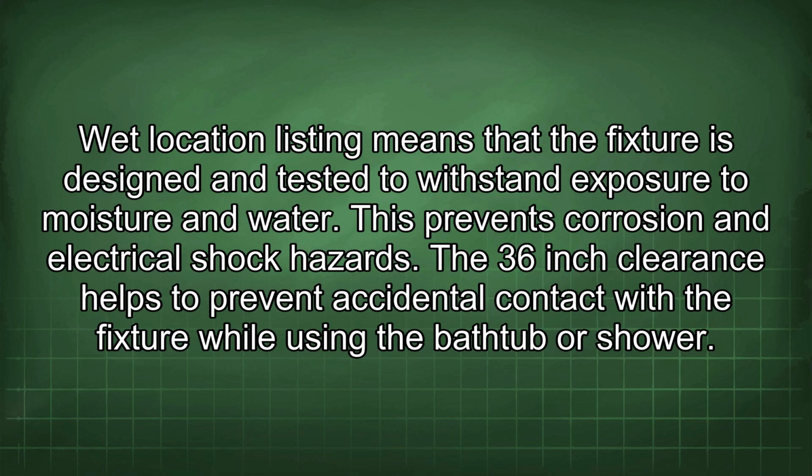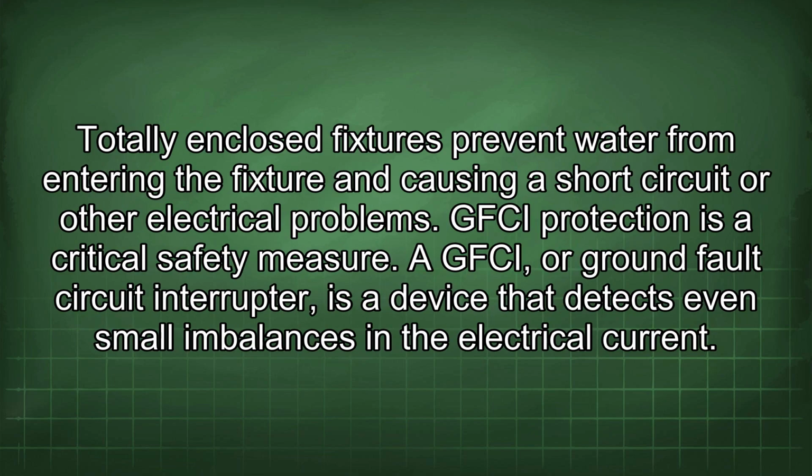The 36-inch clearance helps to prevent accidental contact with the fixture while using the bathtub or shower. Totally enclosed fixtures prevent water from entering the fixture and causing a short circuit or other electrical problems. GFCI protection is a critical safety measure.